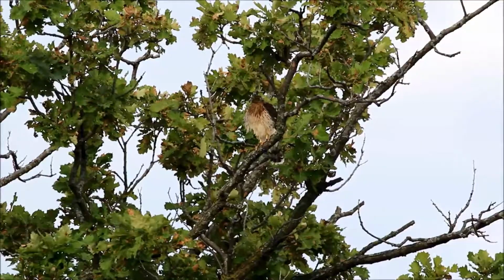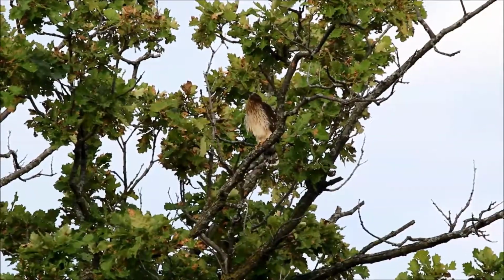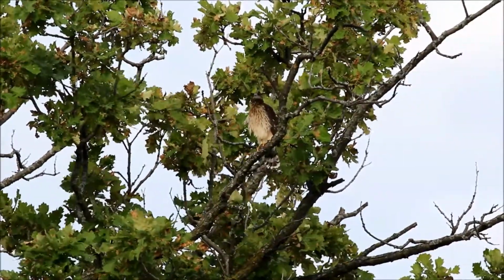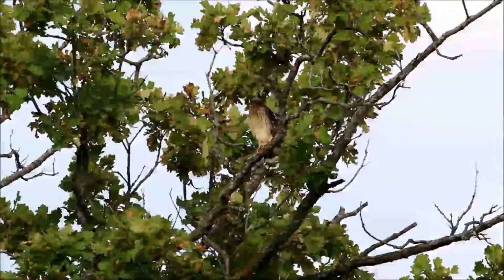I have seen some short flights around the immediate nest area. So the first one that fledged seems to be developing some decent flight skills. But it'll take a while before they can really fly like an adult Cooper's hawk.